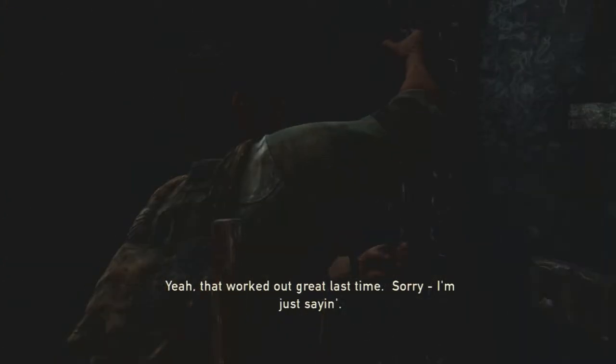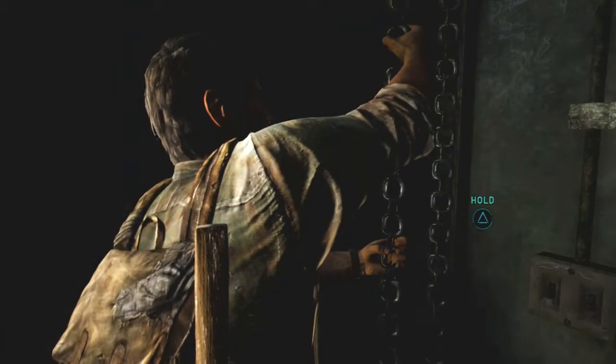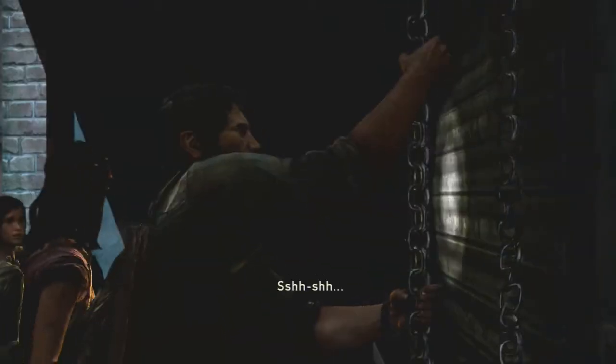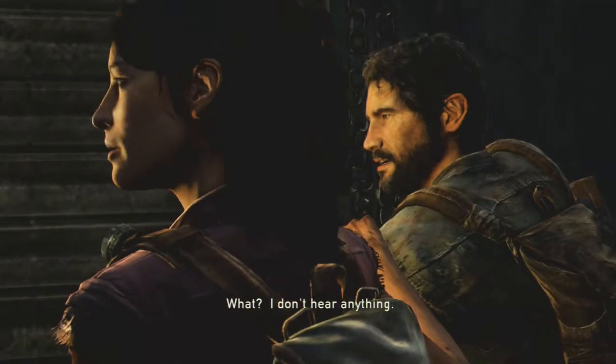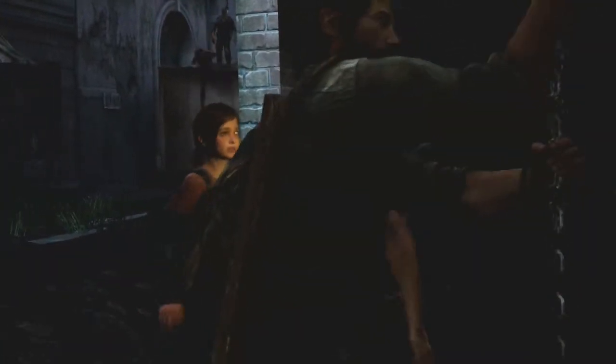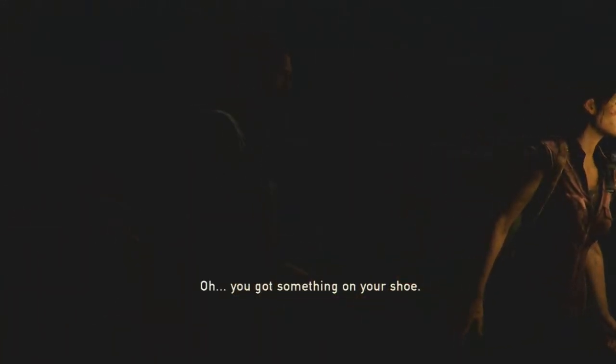Maybe we can cut through here. Yeah, that worked out great last time. What? Oh. What the hell? I was holding it. What? I don't hear anything. Okay, double time. I heard it. They're coming. Oh, it's them. I know. Let's get going. Oh, shit. You got something on your shoe.